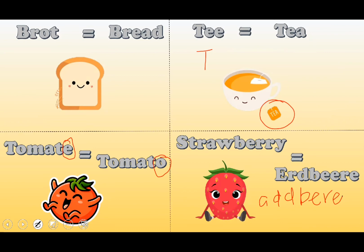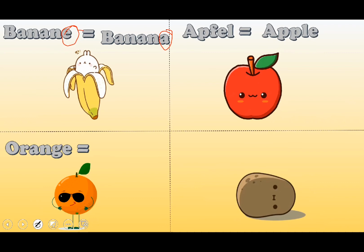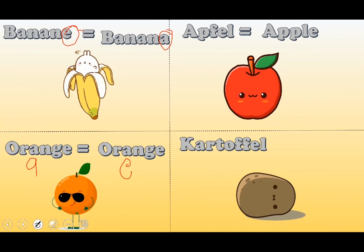Erdbeere. Banane. Banane means banana. Just like just now, the only difference is the letters at the back, e and a. Apfel means apple. Orange means orange. Pronounce it as orange. Kartoffel means potato. You pronounce it as kartoffel. You know, you fell down the fell?